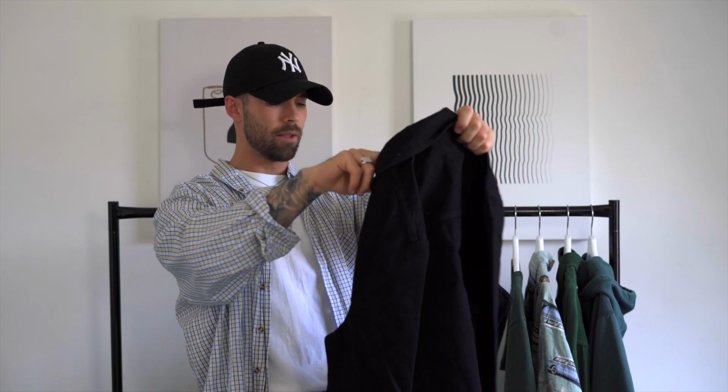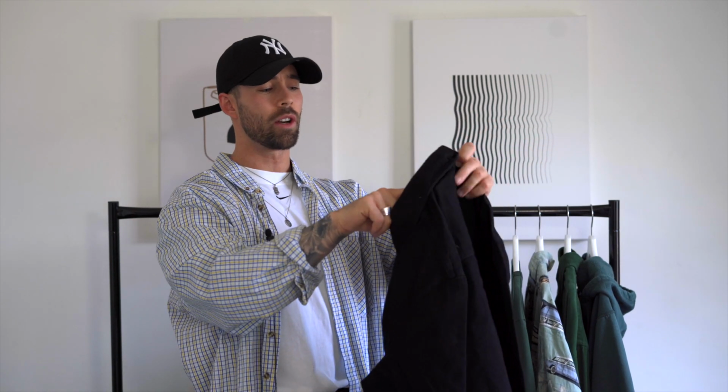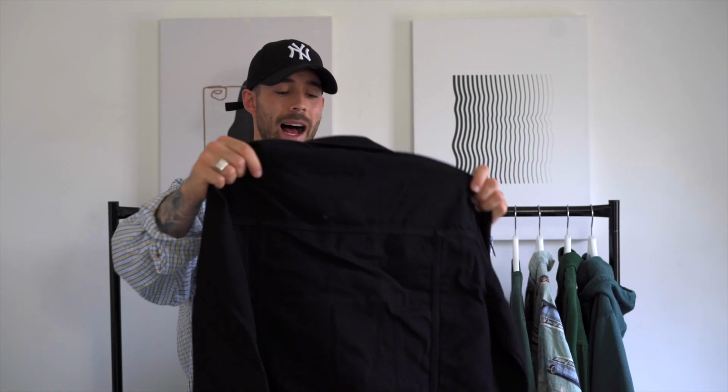Yeah, this is nice. What did I say? It was 30 pounds. Got it in a size large, went true to size with it. This will just be a nice contrast to the whole outfit. I feel like chucking it on more in the evening. So that's pretty good.